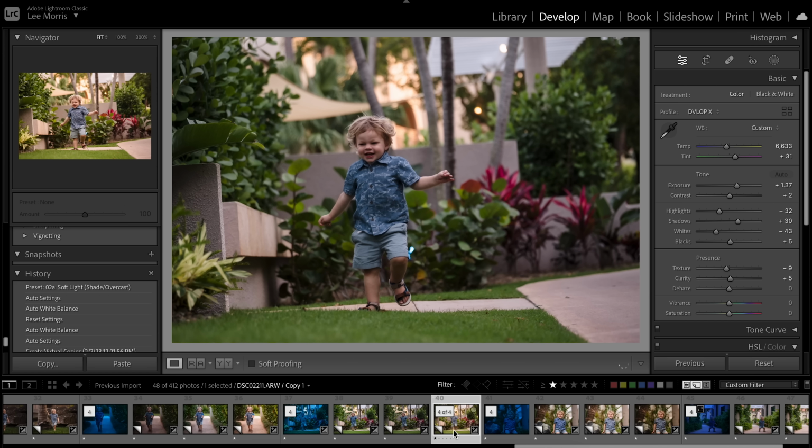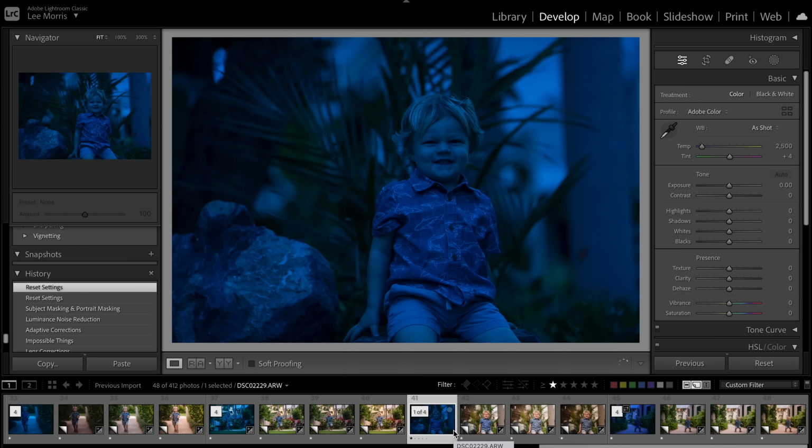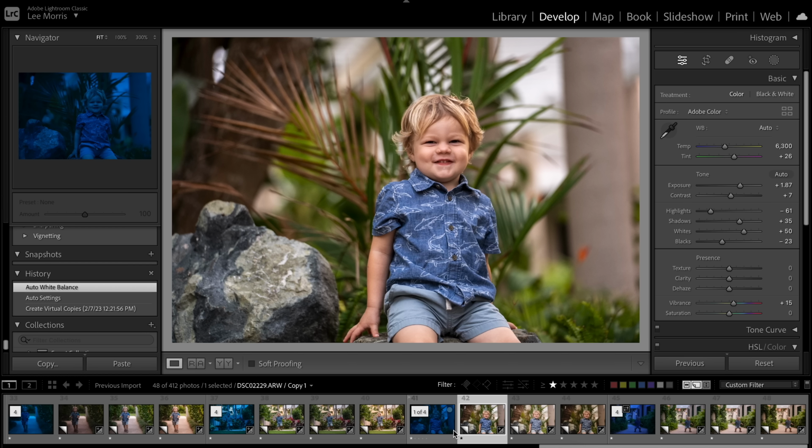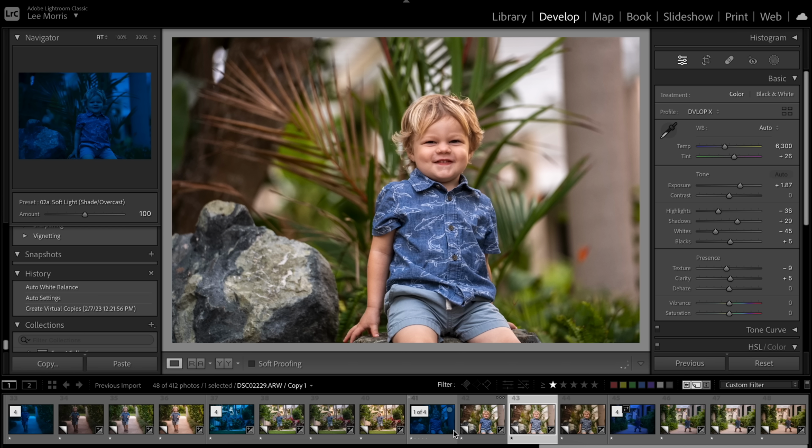Next up, original, Lightroom edit with the preset. That looks a little underexposed. And this is with Impossible Things. I would say that looks perfect to me. Next up, that looks really good. I feel like Lightroom did the best on this shot. This is with the preset. For this one, I think I prefer it before the preset.